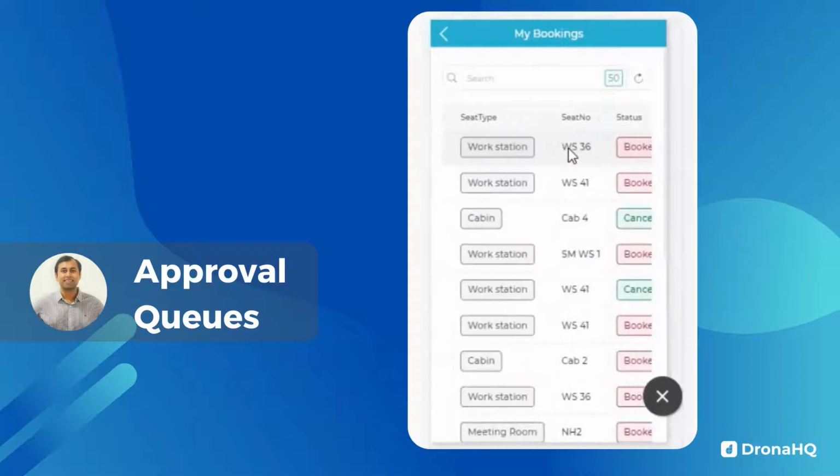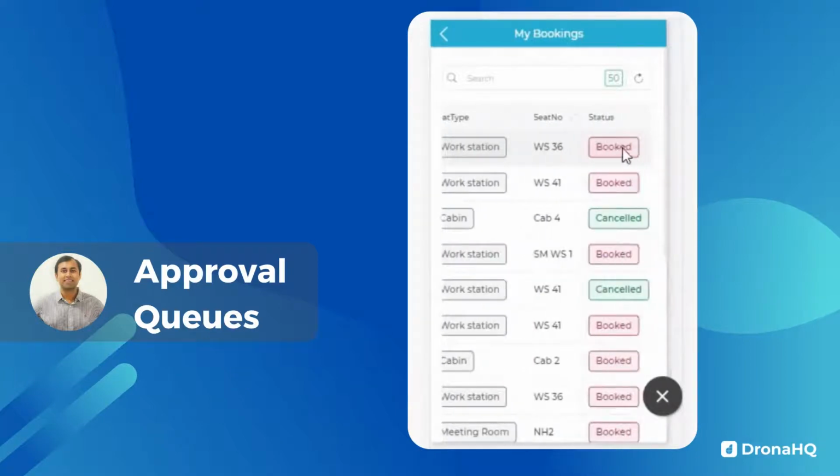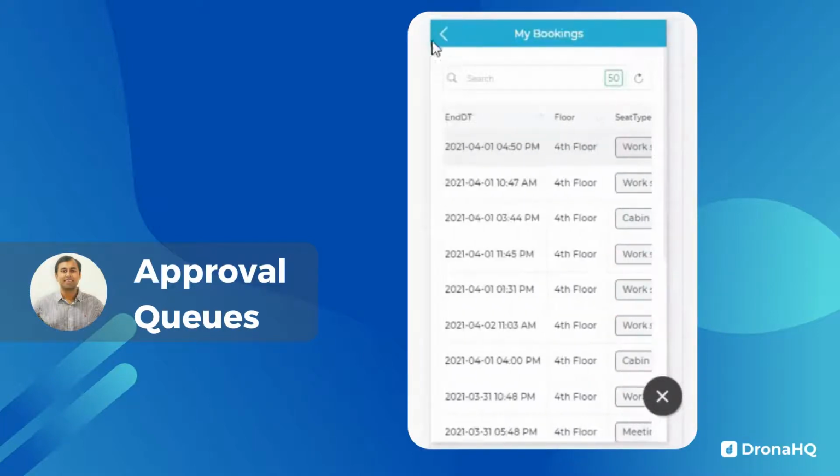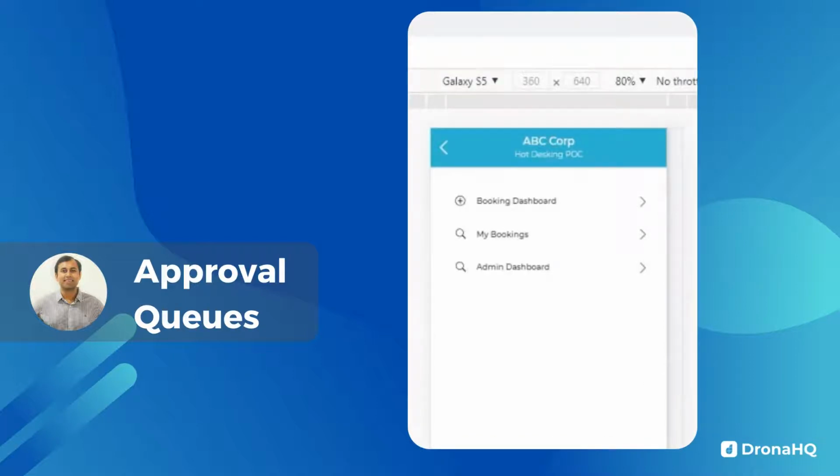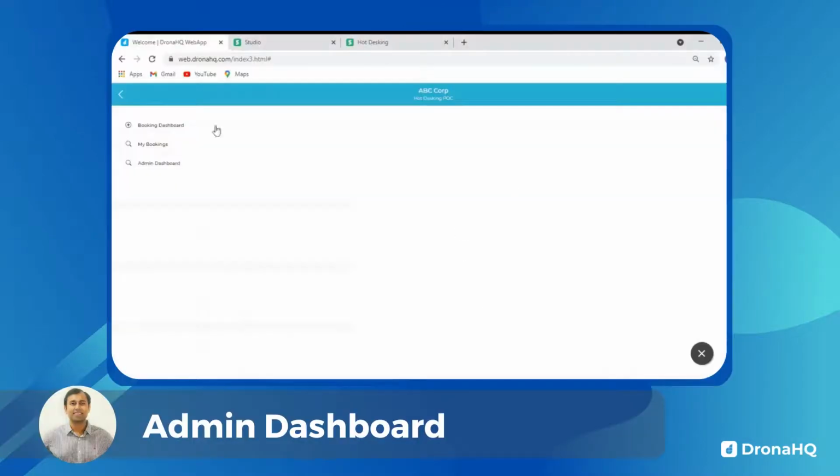So if you see over here, this was waiting for approval. Now it has turned into booked. As soon as the approval is given by the manager, the status changes. And for the dashboard, I'll take you to a different view that will be better. The dashboard will be mostly seen by the admins. So we have created a dashboard for the admin.